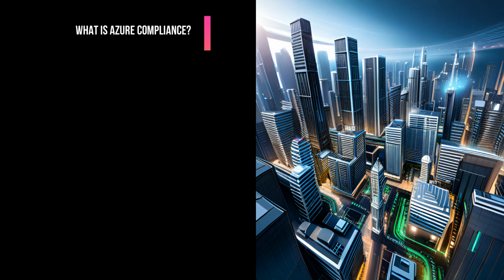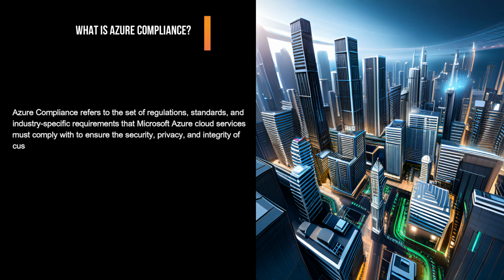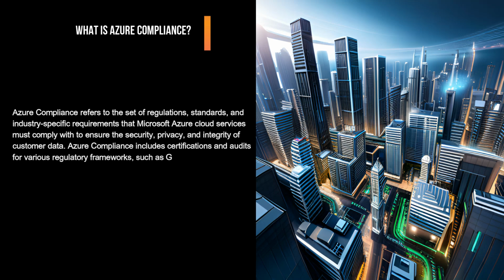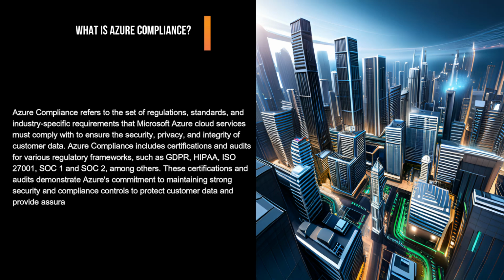What is Azure Compliance? Azure Compliance refers to the set of regulations, standards, and industry-specific requirements that Microsoft Azure cloud services must comply with to ensure the security, privacy, and integrity of customer data. Azure Compliance includes certifications and audits for various regulatory frameworks, such as GDPR, HIPAA, ISO 27001, SOC 1, and SOC 2, among others. These certifications and audits demonstrate Azure's commitment to maintaining strong security and compliance controls to protect customer data and provide assurance to customers that Azure meets the highest industry standards for compliance.